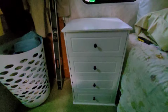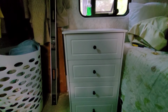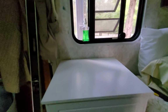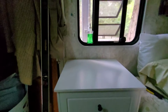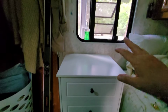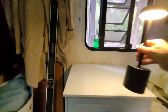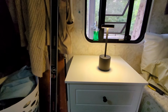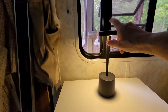Okay, it's in place. I really like it. I would like to get a better picture of how this looks, but it's good. It's a little bit higher than I thought it was, but that's okay. It's got a nice surface for things like my little lamp, which I have right here. This thing needs to be wiped off first. Hold on. All right, there we go. There's my little lamp.